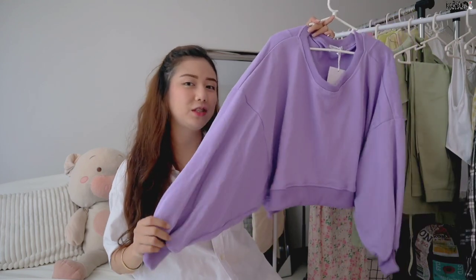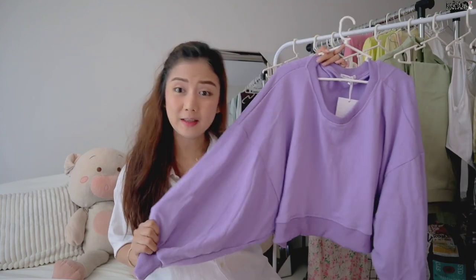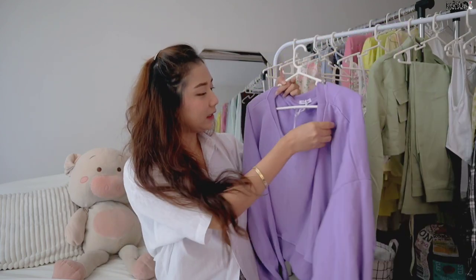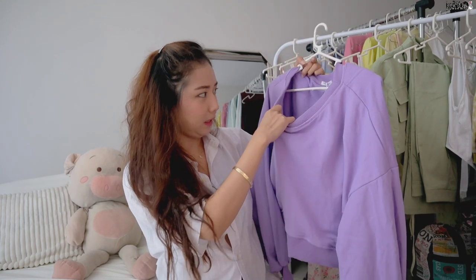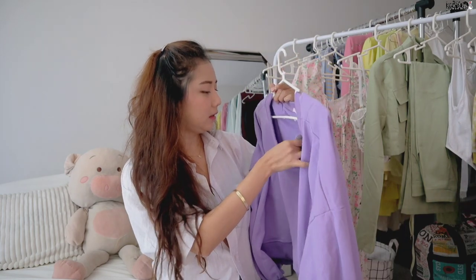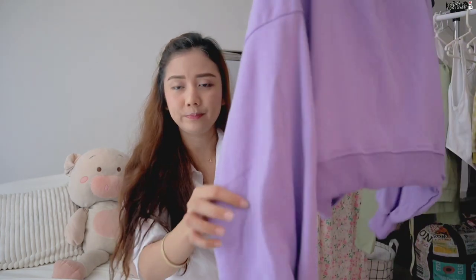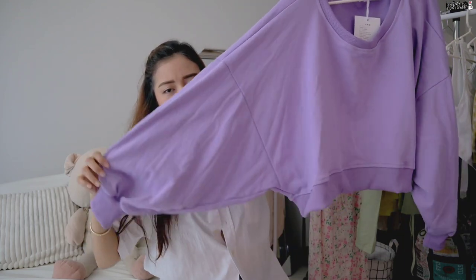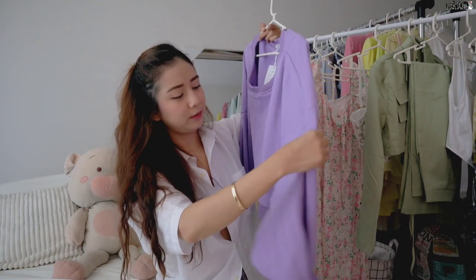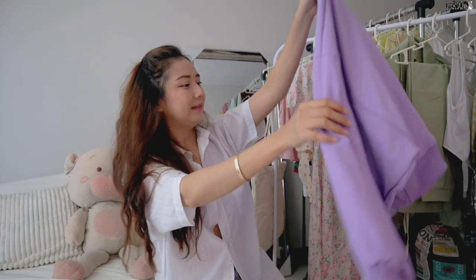But I can actually just, you know, style this up and pair it later on. I'm gonna show you when I try this on. Yeah. I really like the material though because it's really not makapal and not manipis din. This comes in a free size also. I like that this design is like parang ano siya, malaki yung sleeves niya.